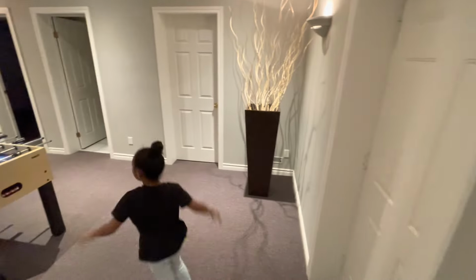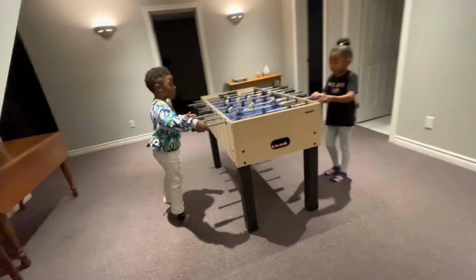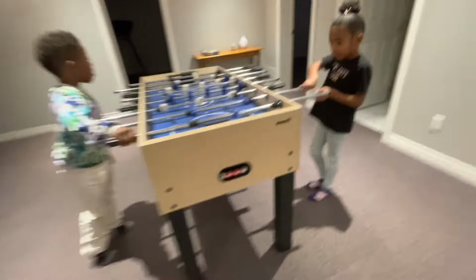So here it is. The basement. Oh, hey, this is nice. The lights over here. Oh, look at the roof. Let's turn out the lights. The other one as well. Ooh. So here's the basement. So there's a foosball table. This can be for me. My soccer game. Yeah. My soccer game.